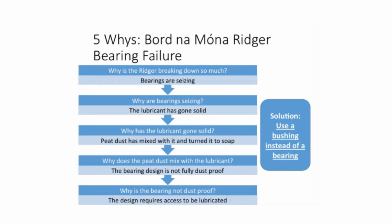And the design of the bearing requires access for lubrication. So there has to be access. So people agonized over, well, what can we do about this? Until some smart person came up with a solution and said, why don't we use a bushing instead of a bearing? A bushing, as you all know, doesn't require lubrication. All right, so that completely solved the problem and is now widely in use. So that completes the investigation.